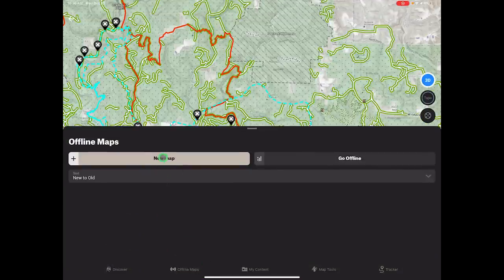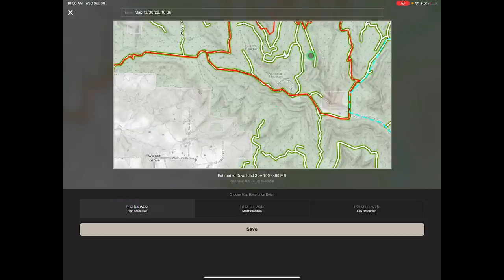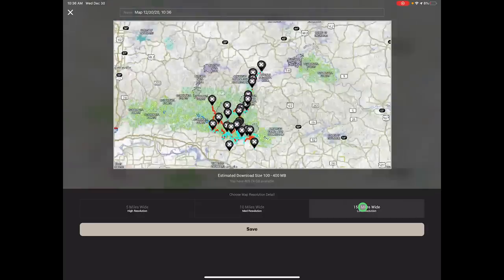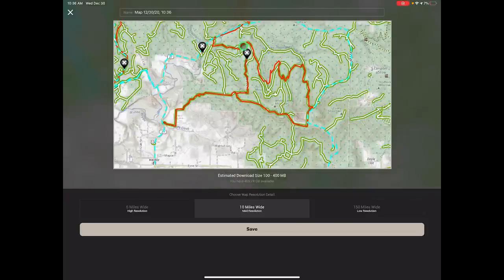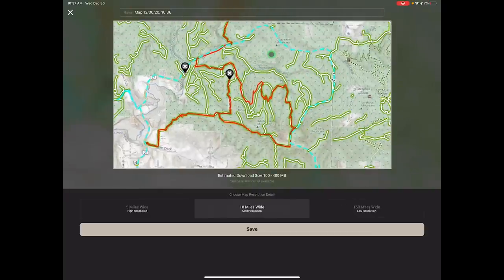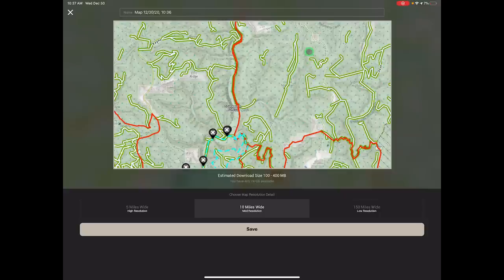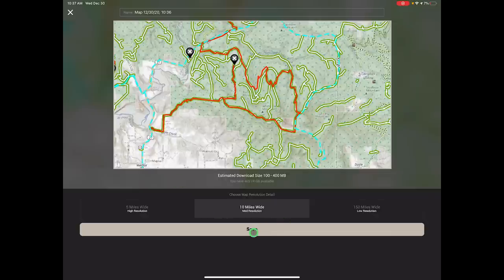Offline maps, royal pain. To do that, you go to offline maps, click on new map, and you're greeted with this little box. You've got three options. You can go 5 miles wide at high resolution, you can go 10 miles wide at medium resolution, or you can jump all the way to 150 miles wide and get low resolution. 10 miles wide is kind of the sweet spot. That's pretty good detail to find your way around. But to download this entire area where my tracks are, I'll have to download that tile, then probably overlap it and download that tile, and then get that tile and that tile. Anyway, I think you get the idea. So click on save.